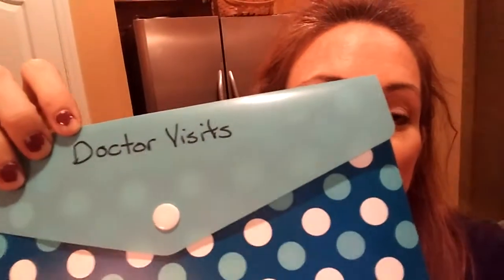Groceries. And within groceries for us, it's not really just groceries. It's also diapers, wipes, and trying to think what else. I feel like there's one other thing. I think that's it, but those things are covered in there. Let's see, next thing, doctor visits. This is a new envelope because, like I said earlier, we realized we were going to the doctor a lot more than we thought, and we just needed to realize that.